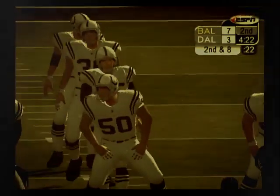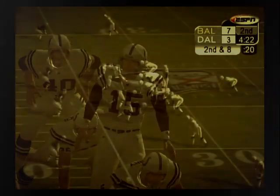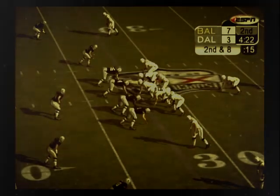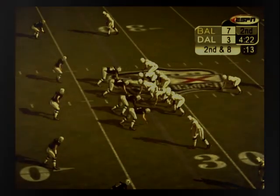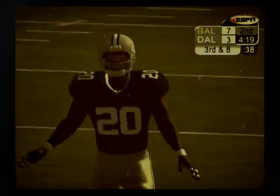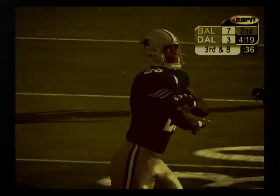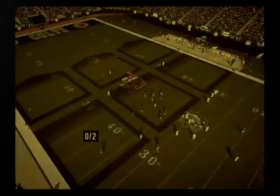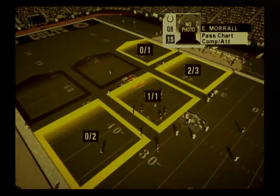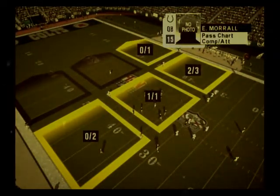Second and 9. Ball to the Colts, 33-yard line. Number 15 throws a bullet to the flat and it's knocked away from the receiver. Incomplete. Number 15 has found limited success in the passing game so far, Dan, and he just can't seem to get into a rhythm out there. I'd say he's not very pleased with his performance. So far, he's got 38 yards and one interception.